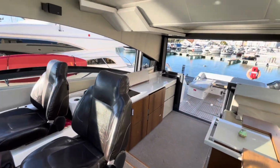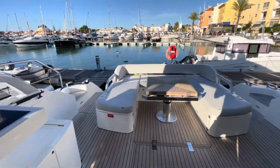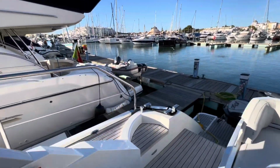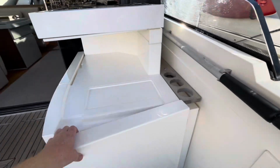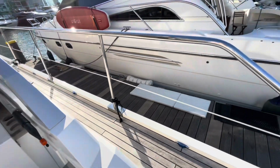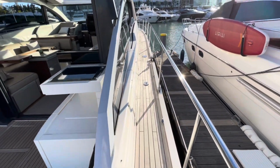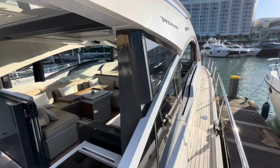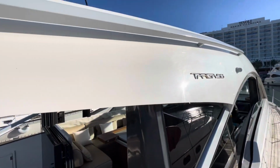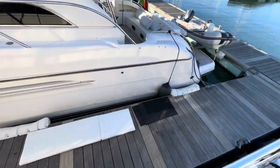So you come back through. I want to take you up onto the foredeck. I showed you that earlier. That's the ice maker just there in the cockpit. I'll try and put an insert as well, but it looks like all lit up because we've got underwater lights on this boat as well. Beautiful. Good grab rails all the way through. So you've got grab rails up high, and you've also got really good rails all the way through here.